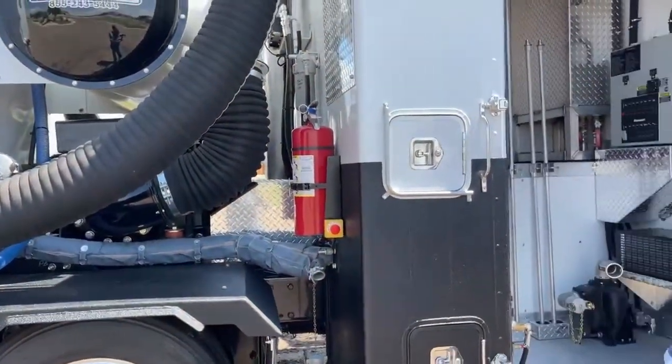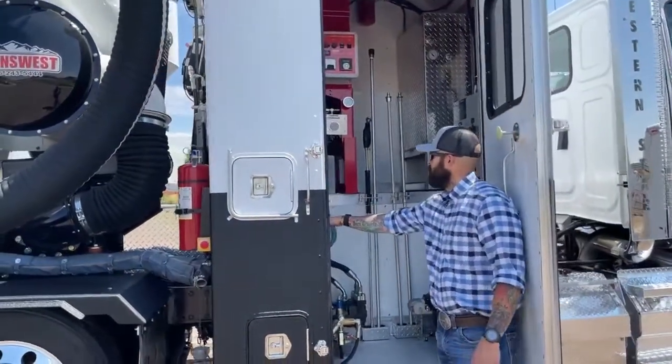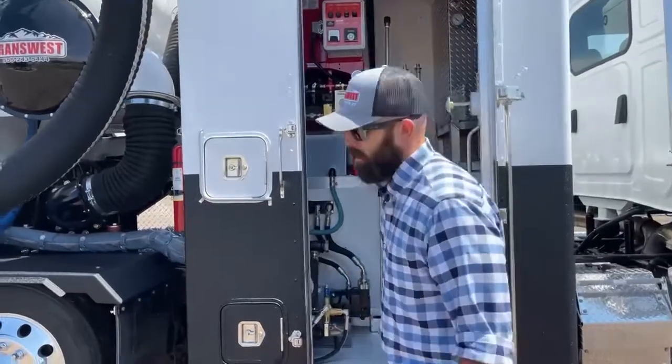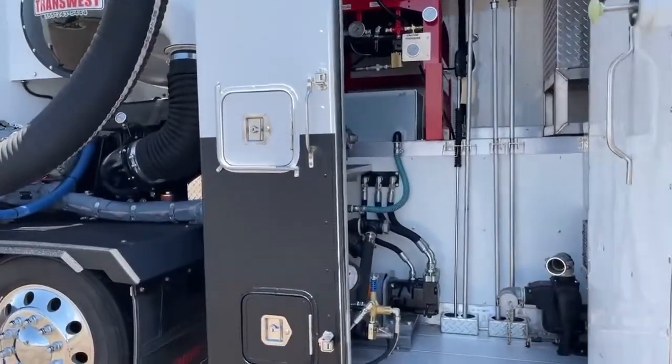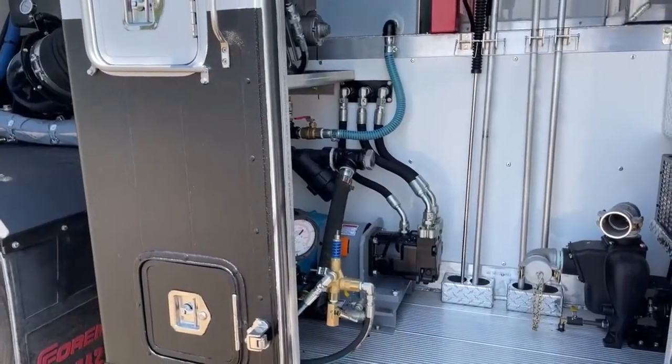The other side of the van body, if you look in here, you've got your cat water pump. You've got a hose reel. Now the trucks can be set up with a 2-station system. This one is actually just set up with a single. It is air assisted, so when you reel the hose back in, you can just use air to pull it back in.